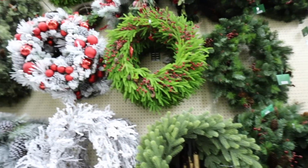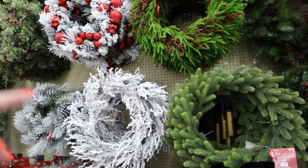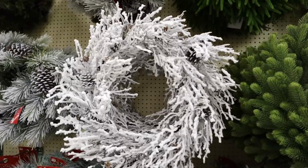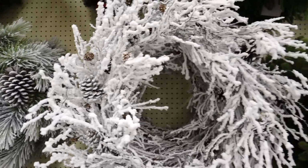There's just a ton of different options. If you like flocked options, they have a bunch of those. Some that have red accents. This one kind of looks like a bird's nest. It's not super uniform, but this one is gorgeous as well. And there are tons of pine cones mixed in there.